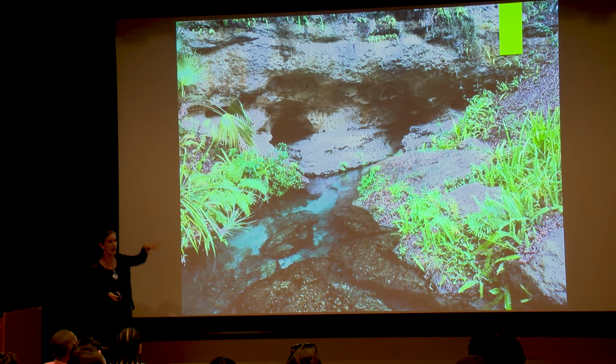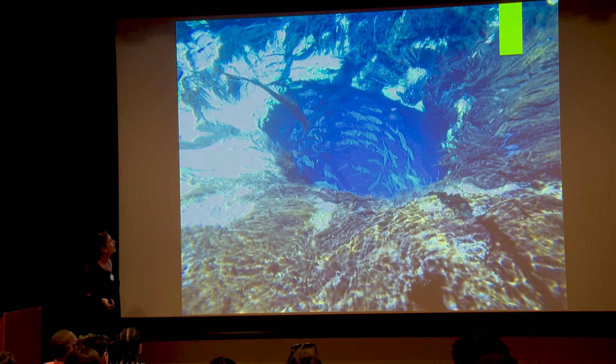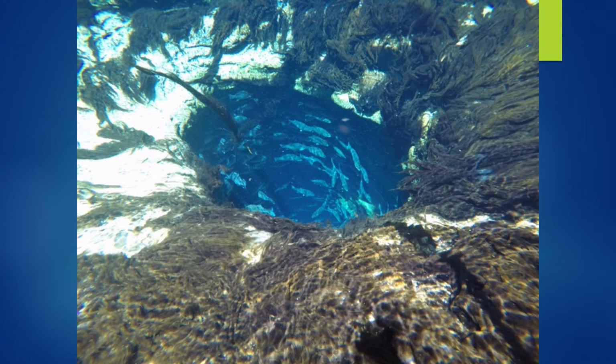The water comes out of a cave instead of out of a hole like in Ginny Spring. It comes out of a cave and then travels down the run. People use it as a tubing run because the water goes shooting down the run. It's got all these big rocks, hence the name Rock Spring, right? This is Silver Glen Spring.